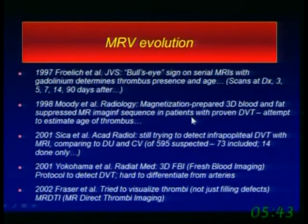1998, Moody, Radiology: magnetization-prepared 3D blood and fat suppressed MR imaging sequence in patients with proven DVT. Again, they tried to estimate the age of thrombus without contrast. 2001, they're still trying to detect infrapopliteal DVT with MRI, comparing it with duplex ultrasound and contrast venography. Just disclosure of the study: they had almost 600 suspected DVTs, and after all exclusion criteria, all contraindications, everything else, they found 73 patients, but were only able to complete 14 studies and found that duplex was as good as the MR, venogram wasn't as good. Again, the duplex was the best.